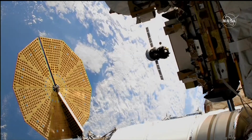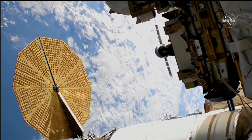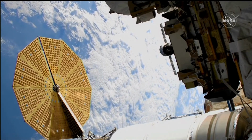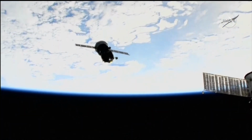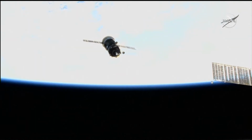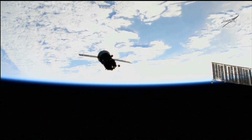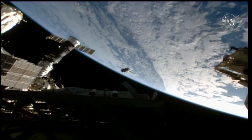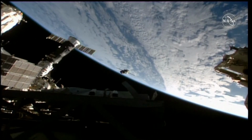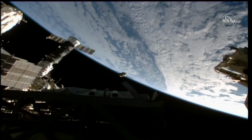We completed a 45-degree turn. The range is 5 squares. Fly around goes on. Copy. Continue fly around. And you can see the Progress 77 on the left side of your screen as the Soyuz in the center continues its fly around.